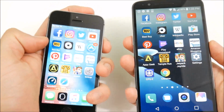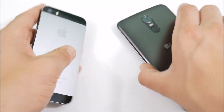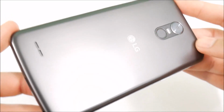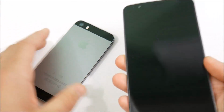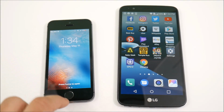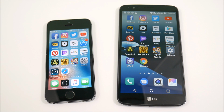Now the 5S is going to give you the metal body, and this is going to give you a faux metal body. So this is plastic, but it kind of pretends to be metal. It kind of looks metal, but it's a rather bland design, I would say, but still decently sleek for what you're going to pay for this device. I think this device is like 150 bucks or something like that, brand new here in 2017. You're going to get much better battery life on the LG Stylo 3, and that's pretty much all we need to discuss here. Phone call quality I found to be better on the LG Stylo 3 as well.